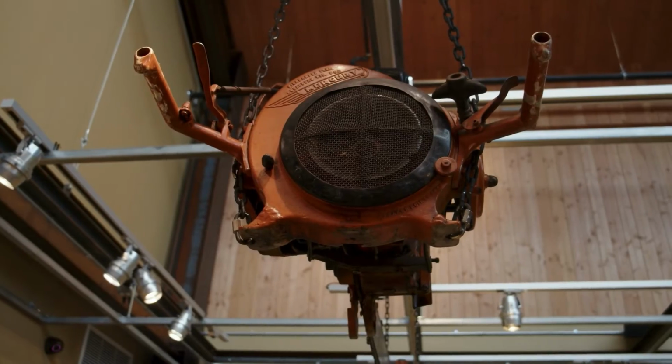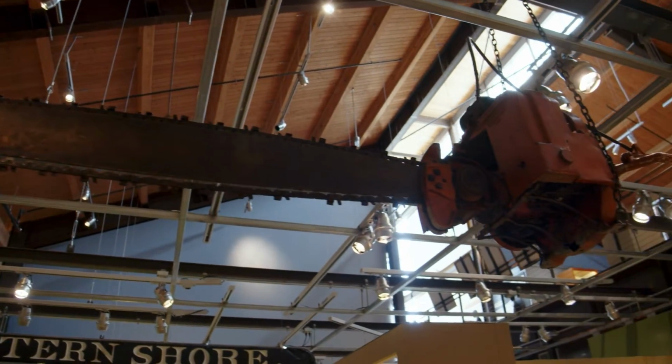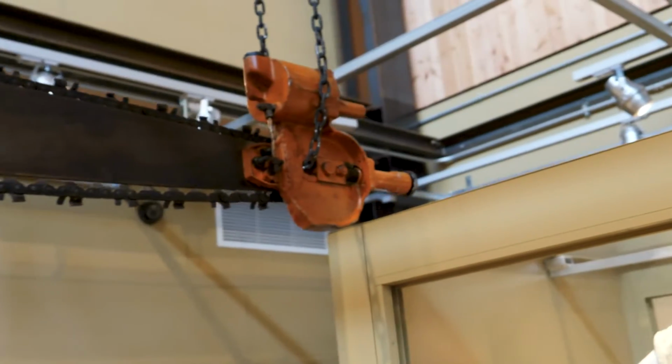This is an artifact that just always makes me cringe. Oh, it's a two-man chainsaw. Man, yeah. Try to imagine your day. You're climbing out into the woods in the pucker brush, and you're gonna cut a tree down and then buck it. And this guy on this end has his own handles, and there's a guy on that end too. I don't think I'd even want to be on that. I wouldn't want to be.